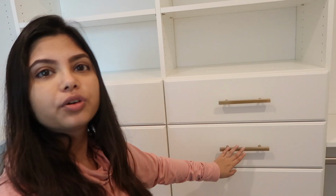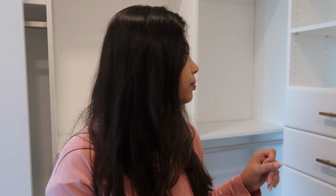There's just a lot of work to be done in this house, so we are trying to prioritize it one by one. But this is pretty functional now, and we also got gold hardware because we are trying to replace all the hardware in our house with gold, even the bathroom and the kitchen.